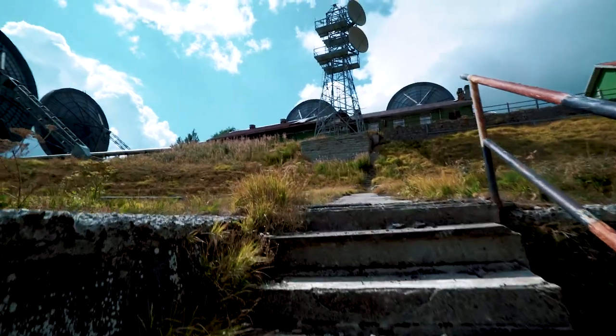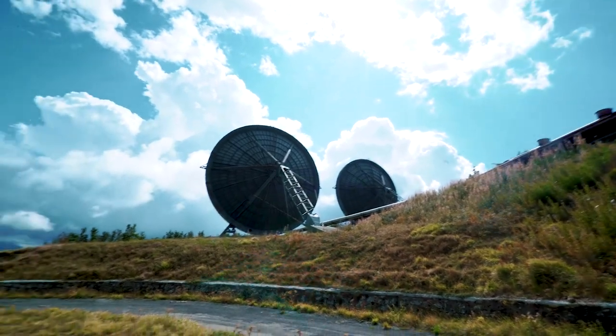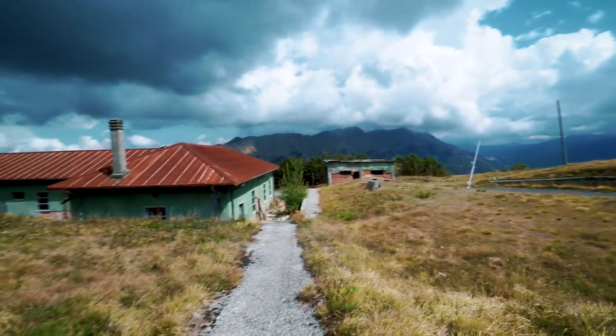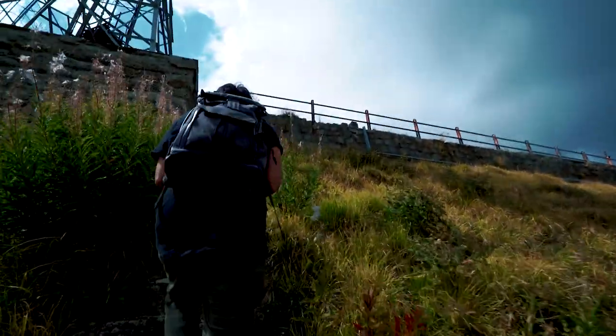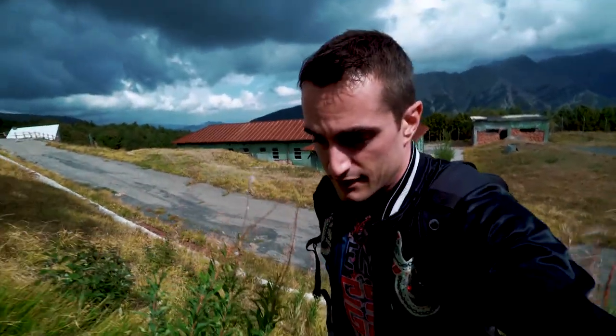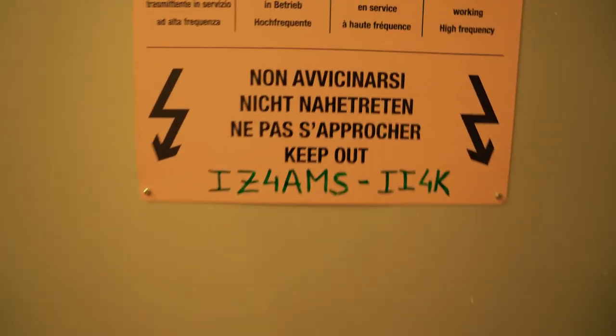That's probably another exit. Dude. That doesn't work, but that's pretty cool. There's still power in here. Should we go? Keep out.